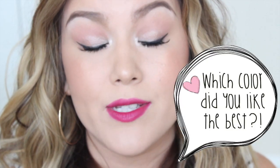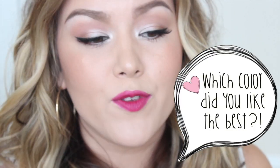Another matte lipstick that I really don't care for are the ones from Wet n Wild. Those are really affordable, however I feel like those tug and drag on your lips a ton. So if you guys are fans of those, then I think you would love these because these are much more comfortable to wear. I feel like they're so long lasting.